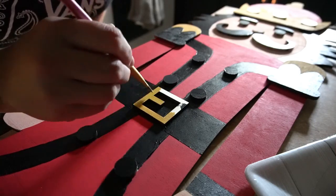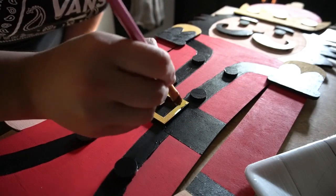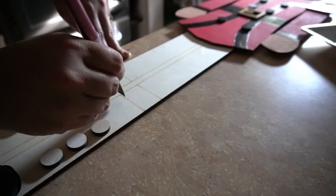This project of painting my own nutcracker. I think that it's going to bring a totally different, wholesome element to Christmas, and I just think that he's a really cute addition.